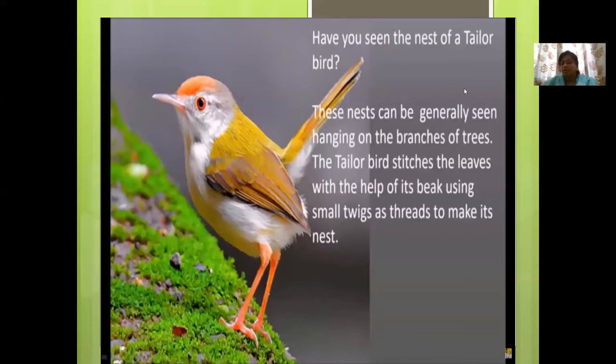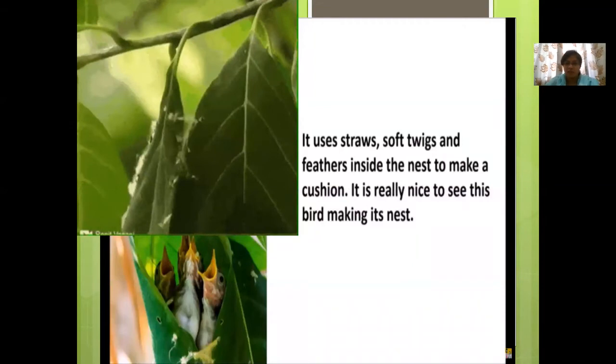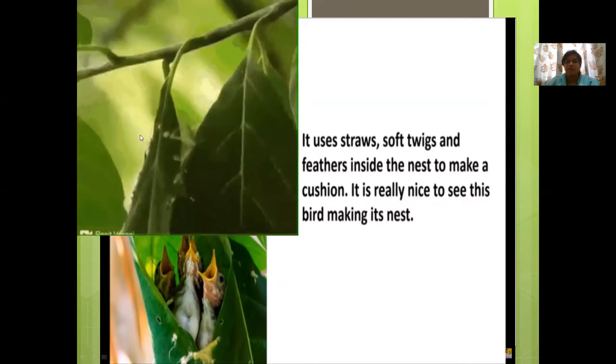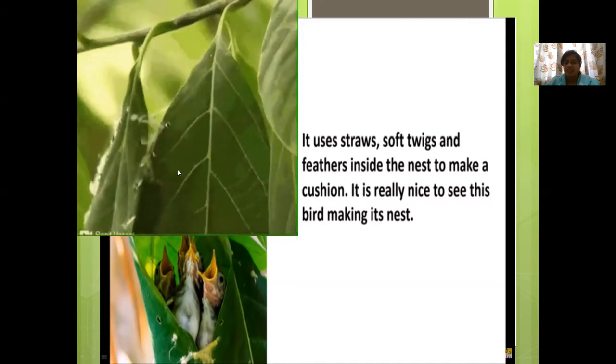The tailor bird stitches the leaves with the help of its beak, using small twigs as threads to make its nest. I'll show you here. You can see in this particular slide how nicely the two leaves hanging on the tree are being weaved. See, it is using twigs and all to stitch its houses.